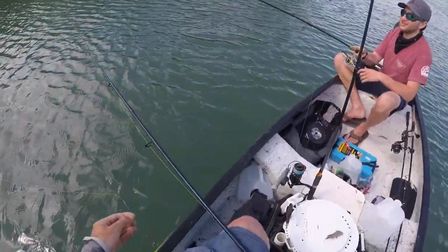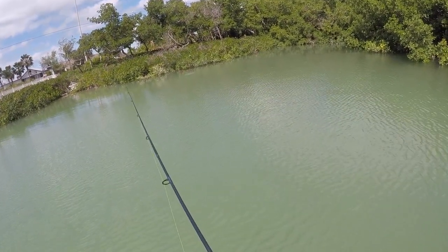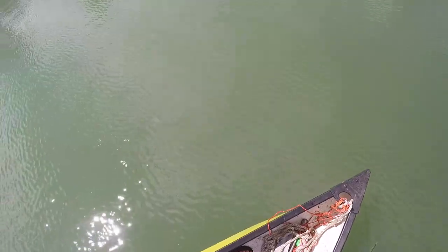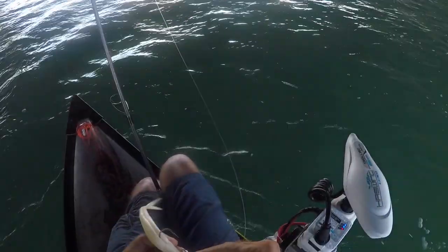We tried all around on this day and really didn't find anything good. We got some live baits and we put them in our bucket, but we didn't even use them. And eventually we came to this bridge.